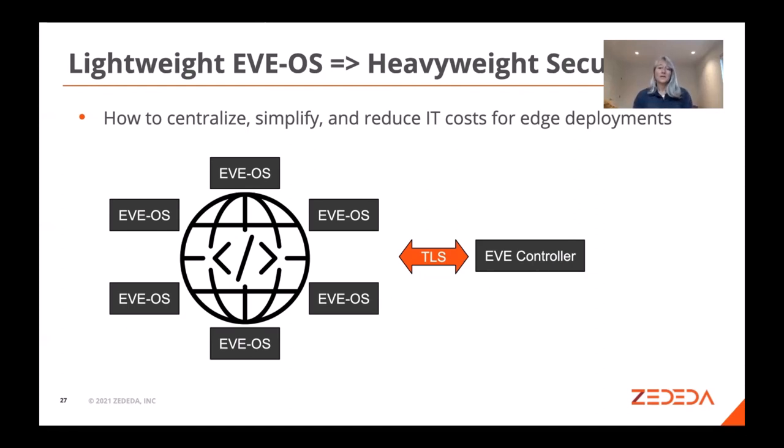So the more you can push your teams that have to deploy edge boxes toward this approach, or if you have applications that you want to be deployed to the edge, then get your applications into the marketplace of a commercial controller or package them so that they can be deployed containerized or as VMs. And then anybody running EVE-OS will be able to do that. So key takeaway: lightweight EVE-OS, heavyweight security.